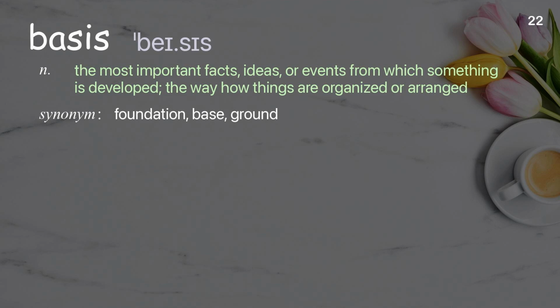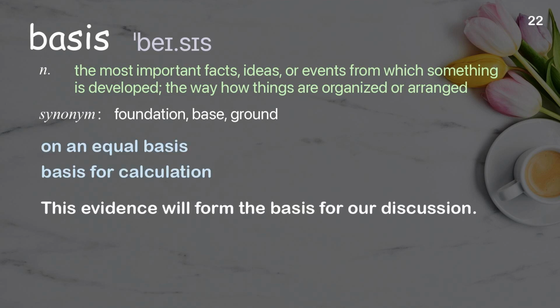Basis. The most important facts, ideas, or events from which something is developed; the way things are organized or arranged. Examples: On an equal basis. Basis for calculation. This evidence will form the basis for our discussion.